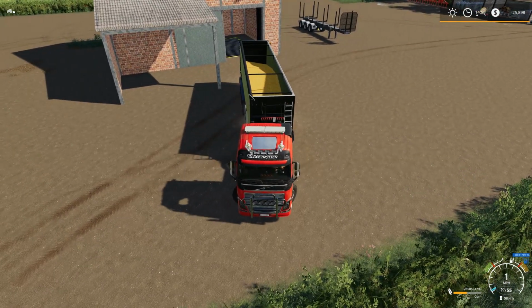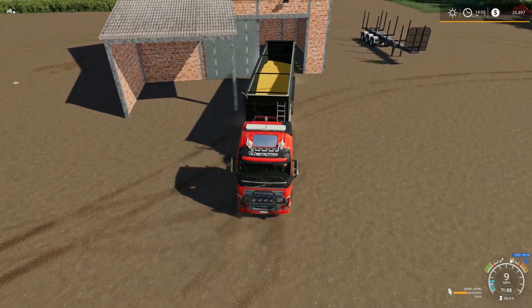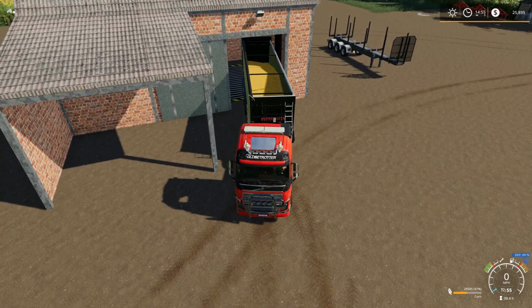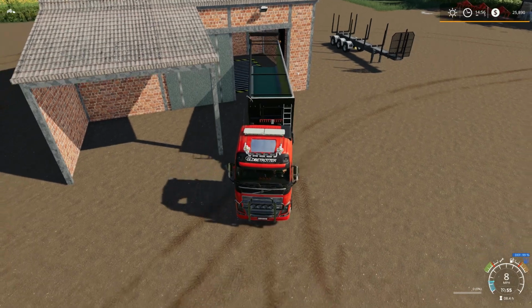Yes, a drive-through silo would really suit me well, because for some reason I don't have that much luck backing into here. And it's so much better now that we got this trailer. I don't have to worry about the trailer hitting the ceiling of the silo when I empty it.